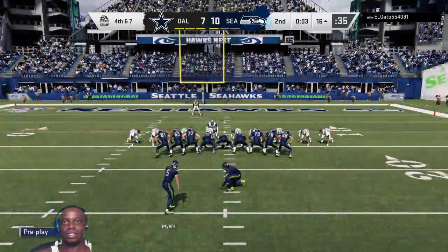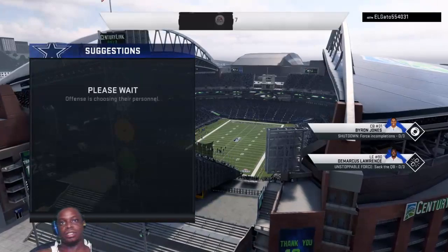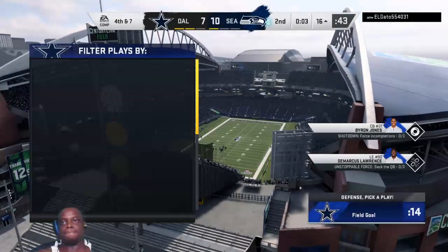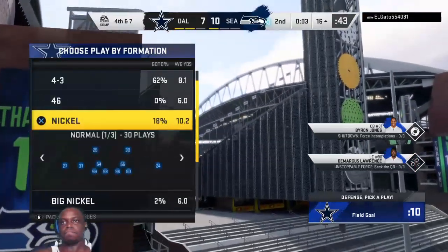So 3 seconds here remain in the half. On is the field goal unit to see about getting 3 points. And they're going to take a timeout defensively. So with 4th down coming up, they go ahead and burn it and say we'll see what happens.